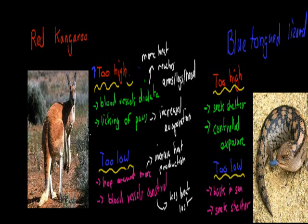And when its temperature is too low, so it wants to increase the temperature again, then it hops around more, so it just starts doing more activity. The reason why is because that increases its heat production. Also, its blood vessels will constrict, and the reason why is because it will lose less heat if its blood vessels constrict, less heat to the outside. So it's going to want to keep all that heat in the organs, not at the arms or legs or head.